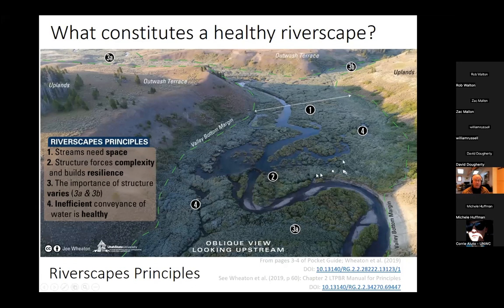As a result of having space and structurally forced complexity, the third and probably the most critical component of identifying a healthy riverscape is flow inefficiency. A healthy riverscape does not move water down valley well, and that's good, because that water then has a lot of time to do other things than just move down valley. So those are the three elements of a healthy riverscape: space, structure, and flow inefficiency.